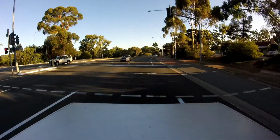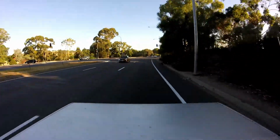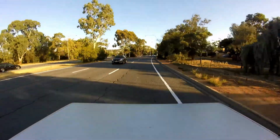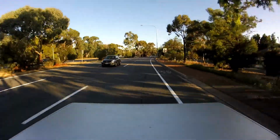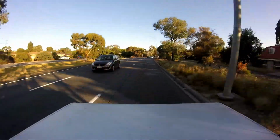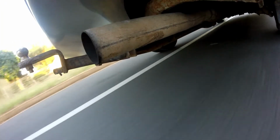So at takeoff from standstill, it feels a bit slow. But once you're up to cruising speed, it operates smoothly and you would be able to overtake other vehicles on the highway comfortably as well. The exhaust sounds pretty sweet as well. Just listen to it.